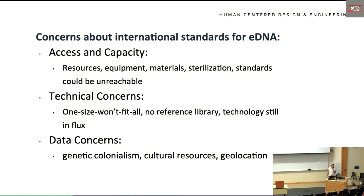Technical concerns were, should we have a standard that applies both to the jungle laboratory or a laboratory on a boat and to a laboratory at a research institution? Should there be a one-size-fits-all or different kinds of standards? People were also concerned the technology is still in flux. Is this going to mean that we're locked in?